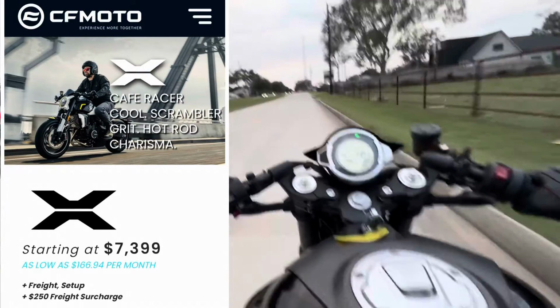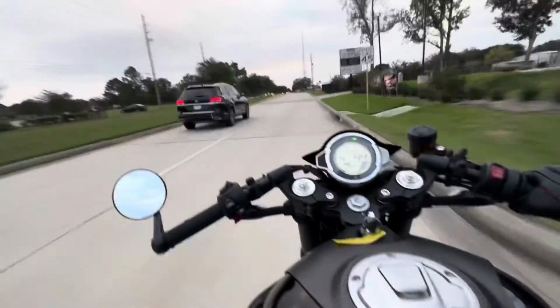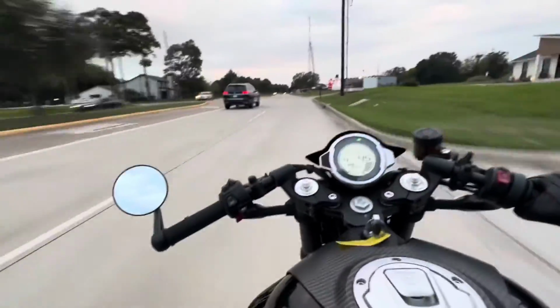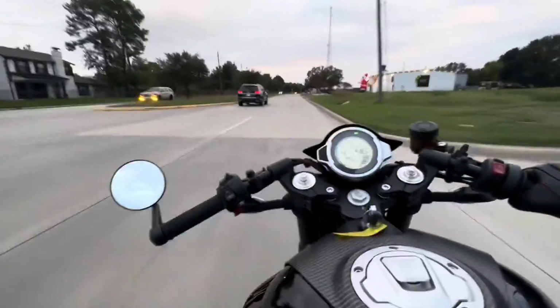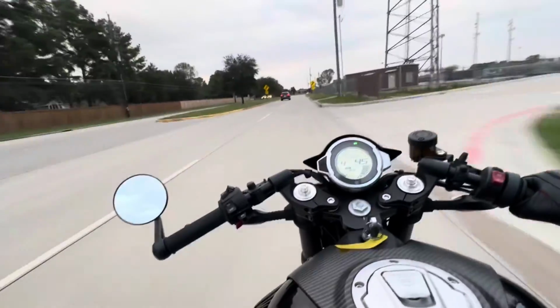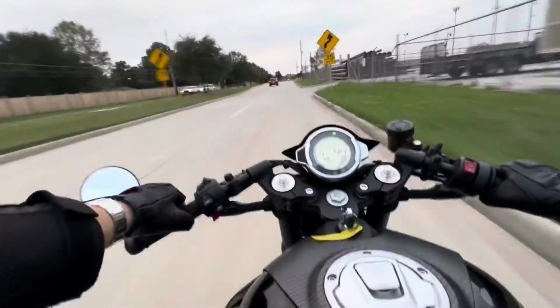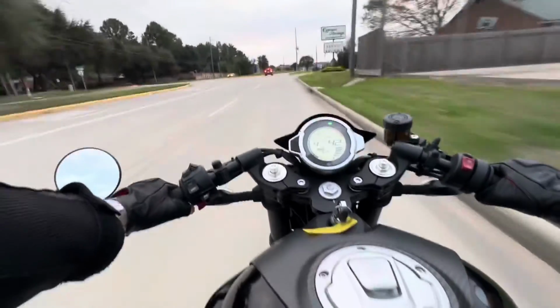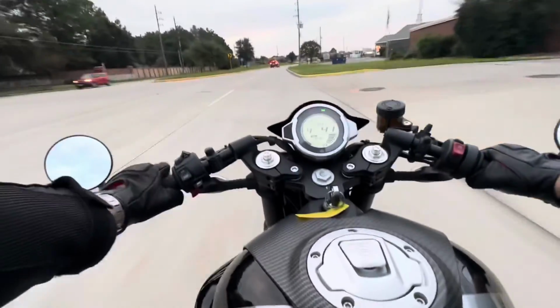I'm not sure if I would be willing to spend that kind of money on any naked sport bike or any sport bike. If you see my other videos, you know that I prefer standard riding positions, but this is a solid motorcycle. It feels great. It feels smooth. It feels like it's not going to get away from me. It's comfortable for the most part so far.